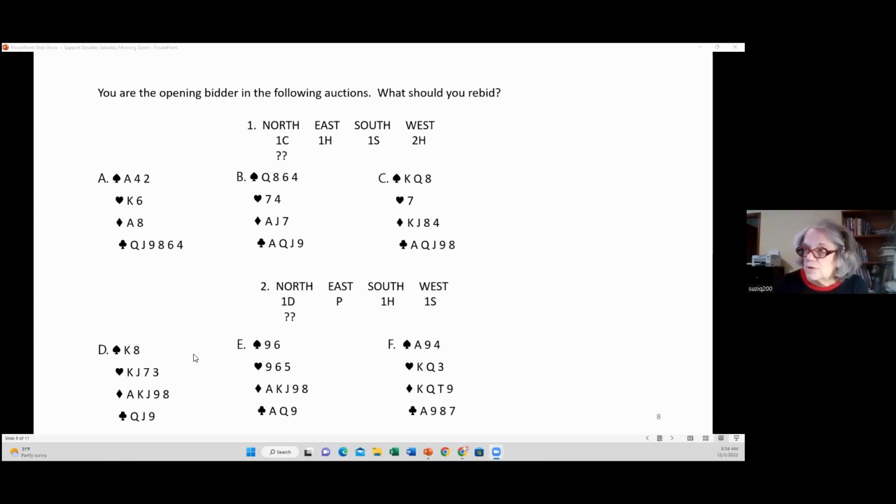I would even toy with the idea of 4 because my hand is worth 19 points in support of hearts. I have a doubleton in the opponent's suit again, but I'm sitting behind the spade bidder, so this is all right. I'm not sitting in front of the spade bidder. Hopefully the spade bidder has the ace. But this is 18 high card points.